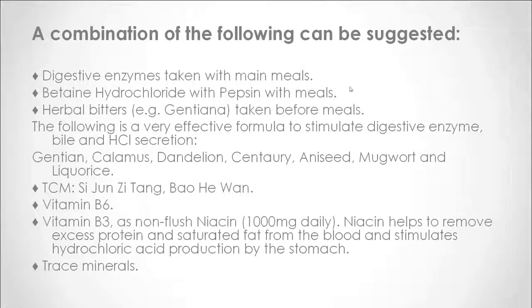A combination of the following can be suggested: digestive enzymes taken with main meals, or betaine hydrochloride with pepsin with meals, herbal bitters taken before meals, and the following is a very effective formula to stimulate digestive enzyme, bile and HCl hydrochloric acid secretion: gentian, calamus, dandelion, centaury, aniseed, mugwort, and licorice.